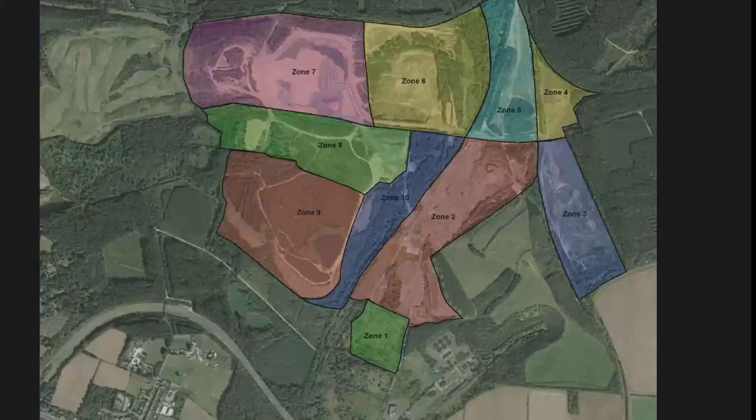So we split the site into 10 discrete recording zones based on main broad habitat type, but also restoration period as well, so that we've got some way of dividing up the site. As I say, it's about 293 hectares, so quite a large area in total.